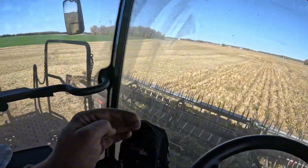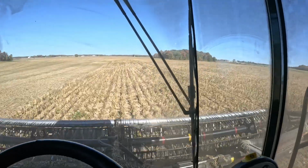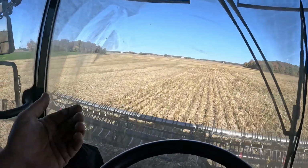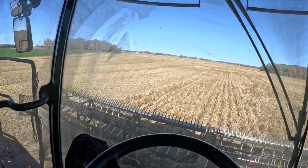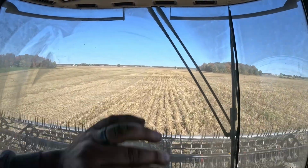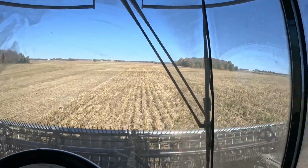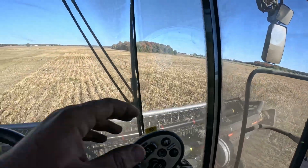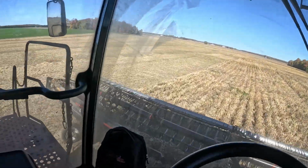But the trick to combining these is just go really slow. You've got to give them time to come into the head, give the wind bar time to blow the bean in. If you drive too fast, you just bulldoze them over. They actually fall this way instead of falling this way. Yeah, the biggest thing is not having the losses from the head, and you just gotta go slow to do that.